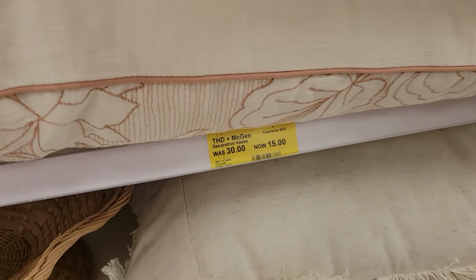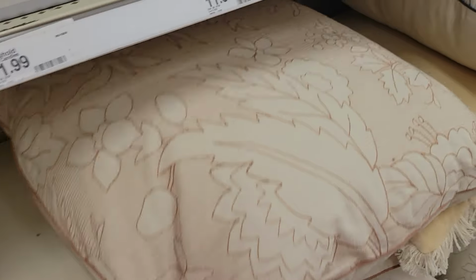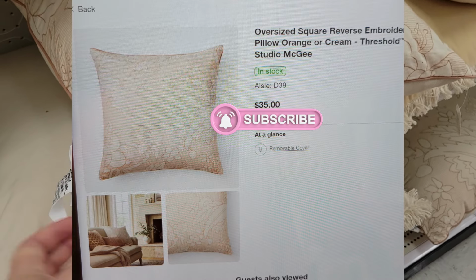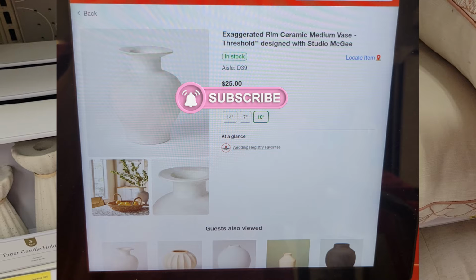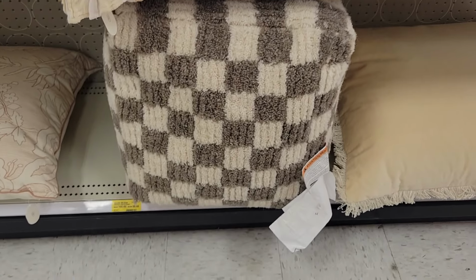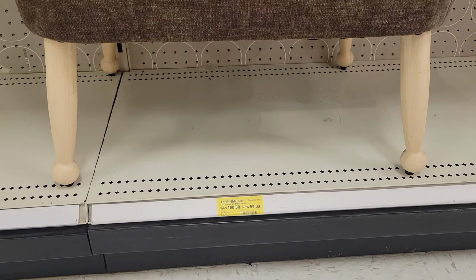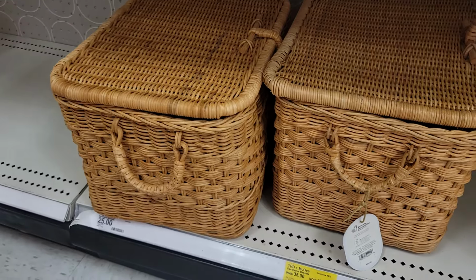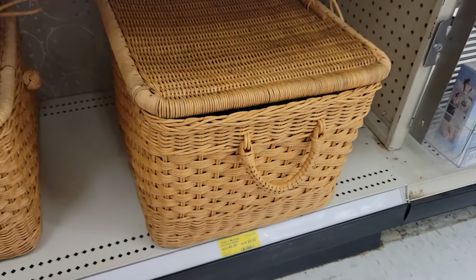There was a tray that's not here that was on clearance, but that large rattan bowl thing was not on clearance. This pillow is not on clearance, but those candle holders are. So you just have to search, because not all the Studio McGee stuff is marked. That ottoman was not coming up with a price, so it could be hit or miss if they're gonna give it to you for a clearance price or not. They might salvage it and not sell it.